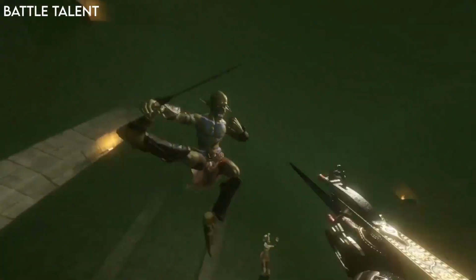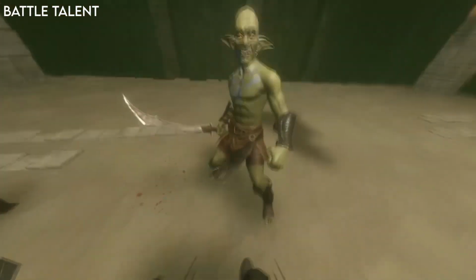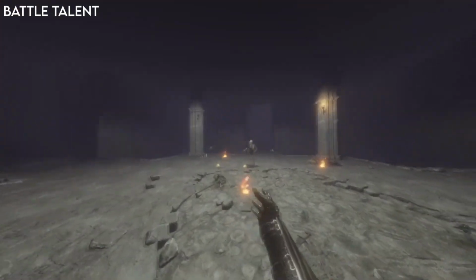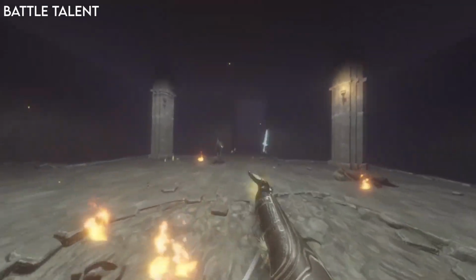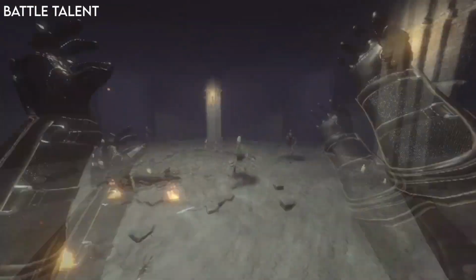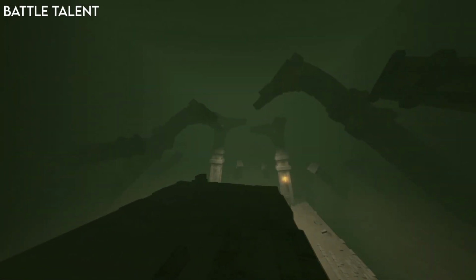Battle Talent released on PC and Quest. This is a procedural, roguelike dungeon crawler. Personally that puts me off playing it, but the reviews are positive, and the combat looks very fast and rewarding. It uses physics similar to Blade and Sorcery, and has some really nice movement.